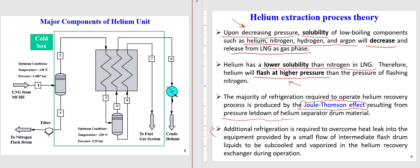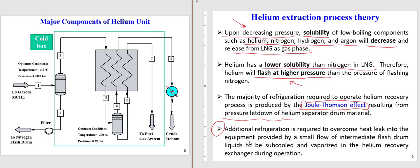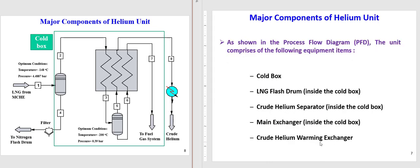And moreover, we need additional refrigeration in the helium extraction unit, because the unit is not usually perfectly isolated, so there will always be some heat absorbed from the environment. This absorbed heat will change the temperature and operating pressure as well. So we always need some additional refrigeration to make sure that we overcome the heat that is absorbed from the environment.